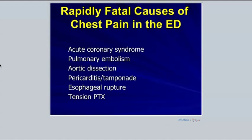Now, if you remember what the differential for chest pain is, well, I don't want to talk about the differential for chest pain. There's probably 100 things there. But the differential for rapidly fatal causes of chest pain in the emergency department: you think acute coronary syndrome, PE, dissection, pericarditis/tamponade. You should also remember esophageal rupture, which is not that common, but you've got to think about it, because if you miss it, the patient's pretty much dead with mediastinitis, and they're going to die within the next day or so. And then, of course, tension pneumothorax, which usually becomes fairly obvious based on the clinical presentation and the lung findings, right?